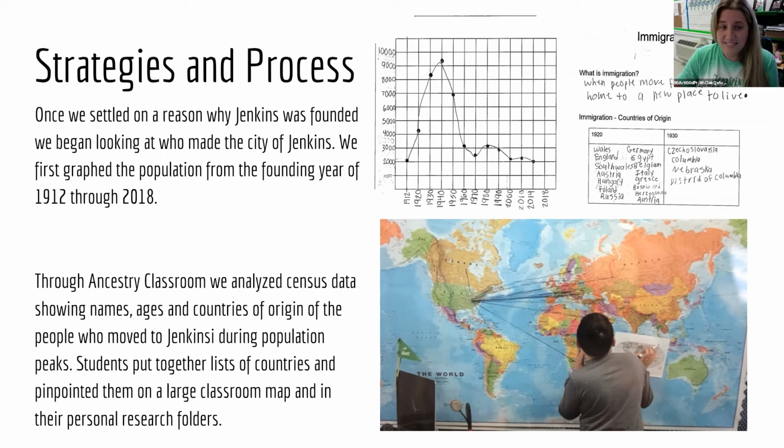we analyzed census data showing names and ages and countries of origin of the people who moved to Jenkins during population peaks. Students put together a list of countries and pinpointed them on a large classroom map and in their personal research folders.